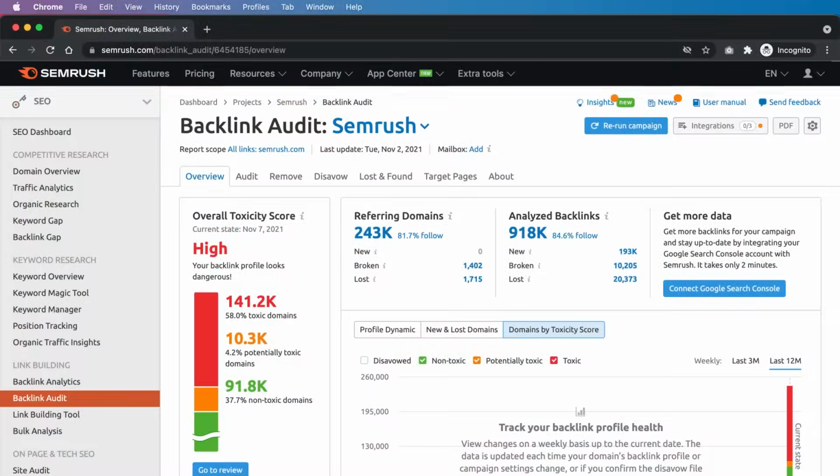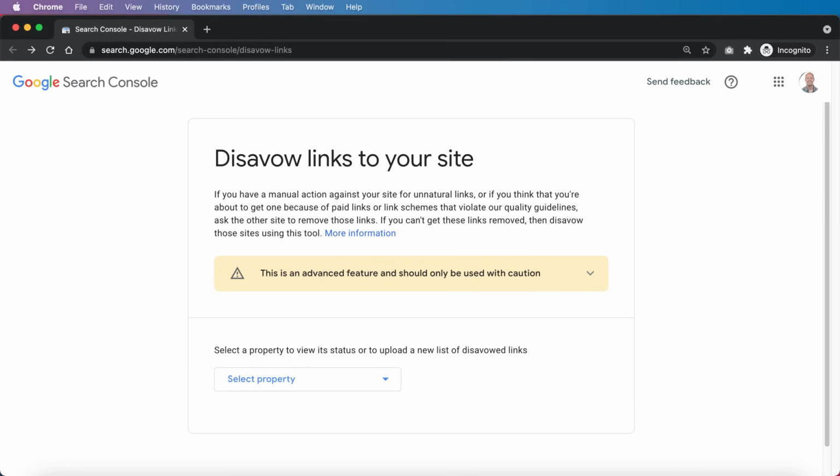SEMrush will then give you an overall toxicity score, and if you have a high percentage of toxic domains, there are a couple ways to handle it. First, work to acquire higher quality backlinks to offset the low quality backlinks. And then second, if the backlinks are really nasty, then you can attempt to get them removed through outreach. And if outreach fails, then disavowing with Google should be the final option.